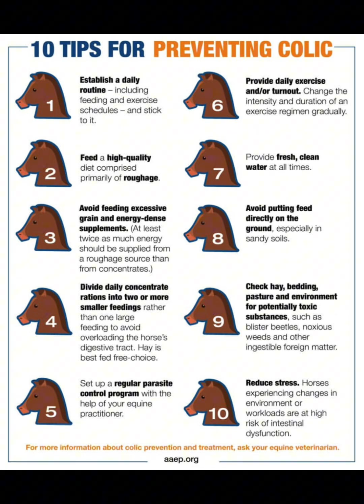Some horses may start sweating as well, so hosing them down with cool water will help them cool down and relax. Refrain from giving them more food unless instructed by a vet to do so, but keeping a bucket of fresh water nearby is definitely encouraged.